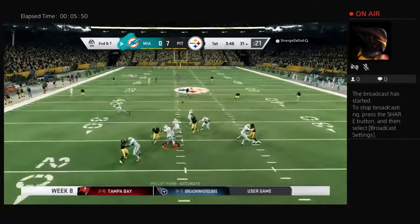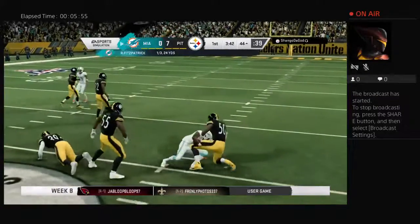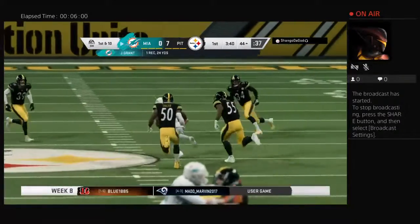Fitzpatrick. This taken in by Jakeem Grant. And they're going to have themselves another first down as the tackle's made at the Steelers' 44-yard line.